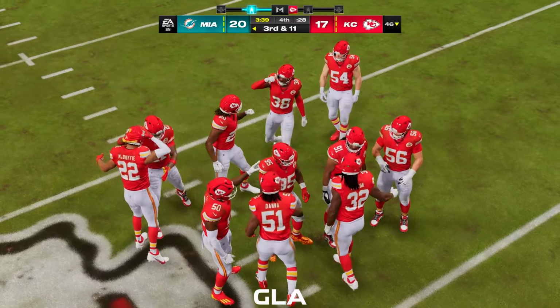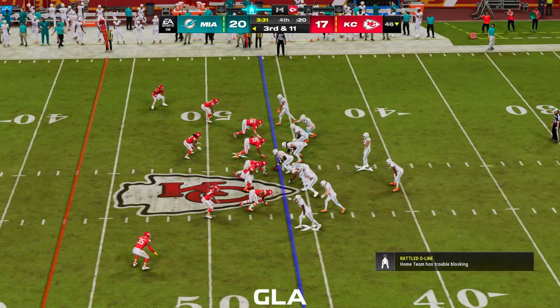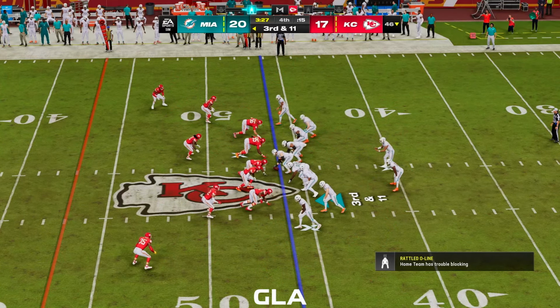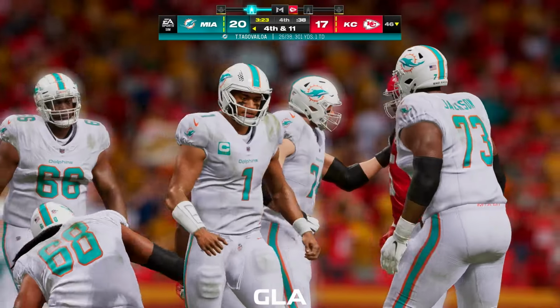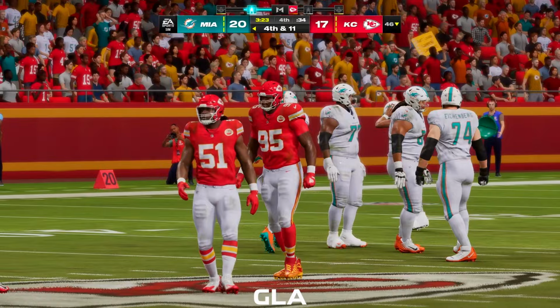That ball was well covered, just tried to check it down. Unfortunately, not able to find any yardage on that one. Possibly a turning point. Big play coming. This is third and long. Tua setting up shop to throw again. And that is incomplete. He already came through for them on this drive. No surprise that they were hoping he could do it again.